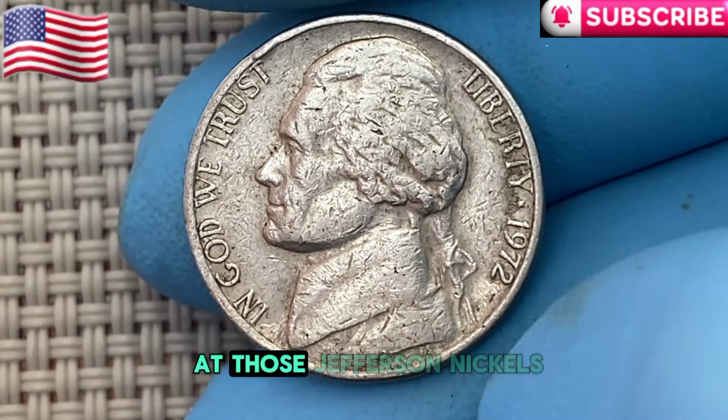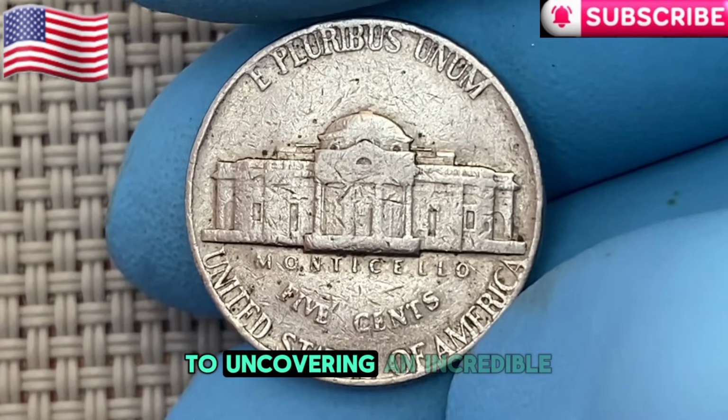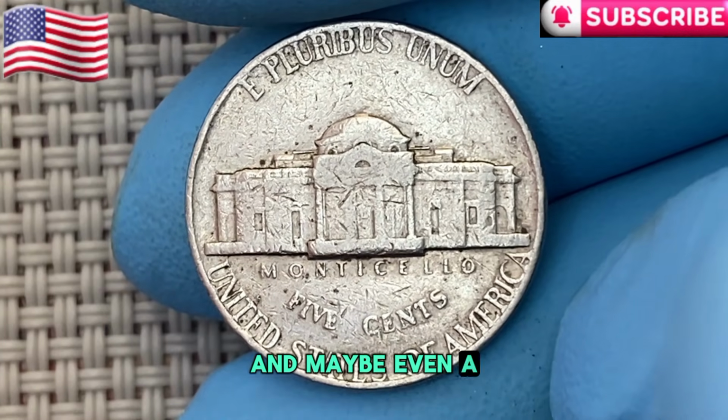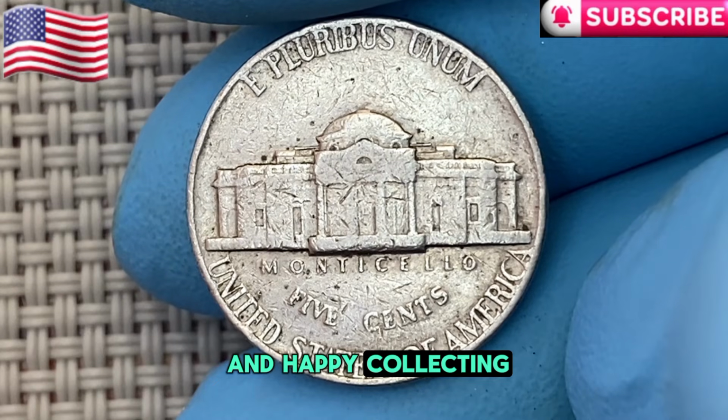So, the next time you're sorting through your change or dusting off your coin collection, take a closer look at those Jefferson nickels. That little coin in your hand could be a ticket to uncovering an incredible story and maybe even a small fortune. Keep searching, stay curious, and happy collecting.